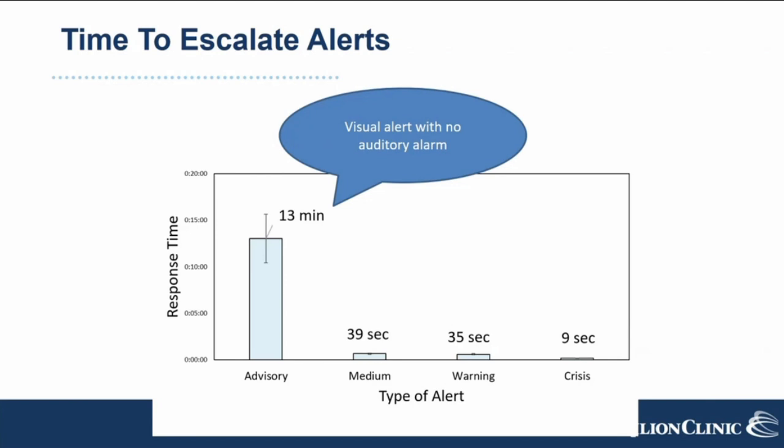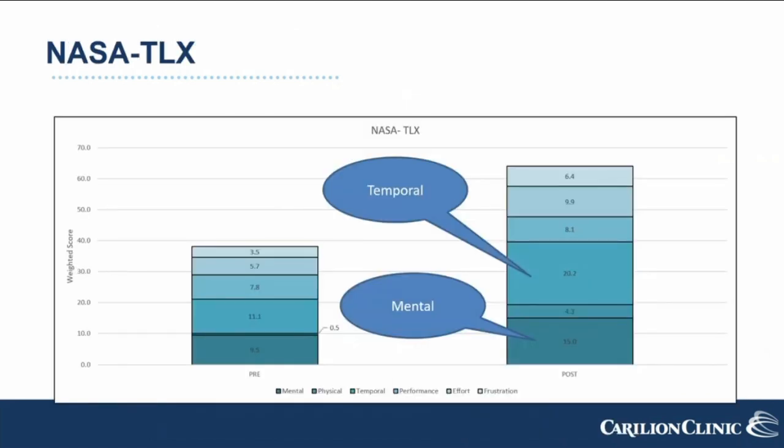We found that on average, this is our response time. Some of the alarms didn't have an audible component, it was just visual. If it was a visual alert, it took them 13 minutes to recognize that it needed a response. If they added the auditory alarm, that was better. If it was a medium or warning alarm, it was over 30 seconds. But the good news is, if it was really high, like a code blue crisis, they did recognize that successfully, accurately, within 9 seconds. Overall, their accuracy was about 50%, but for the very critical alarms, they were good.